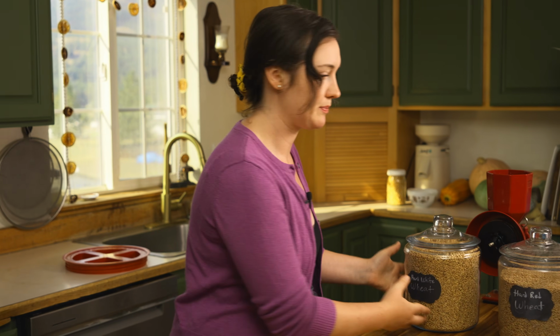Now, little jars like this are great for just out on the counter, things that I'm using all the time, but if you really want to be storing this for any prolonged length of time, months, years, decades, how do you go about that? Well, it's actually super simple. Let me show you my setup.